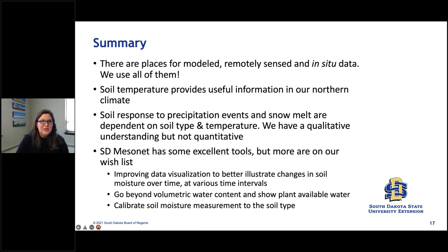So just a summary here, we use all the data for soil moisture, including the models, remotely sensed and in situ data. They all have a place for us, and soil temperature provides us a lot of extra useful information, especially in our northern climate in these transition seasons like spring and fall. We're trying to better understand our soil response to both precipitation events and snowmelt season. This year we had very little snow, if any, so we didn't get to test that a whole lot this year, but it's something we're looking forward to.